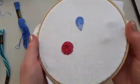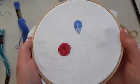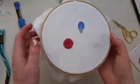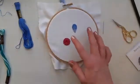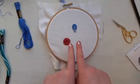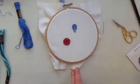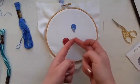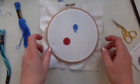So hopefully that's given you a bit of an idea of how you can shade with long and short and the principles of the shape. The trick again is just to taper your stitches, so don't be afraid to miss a stitch as you go smaller and smaller into the shape. If you don't miss any stitches, that's going to be really, really bulky when you get to the point, which is obviously what you don't want.